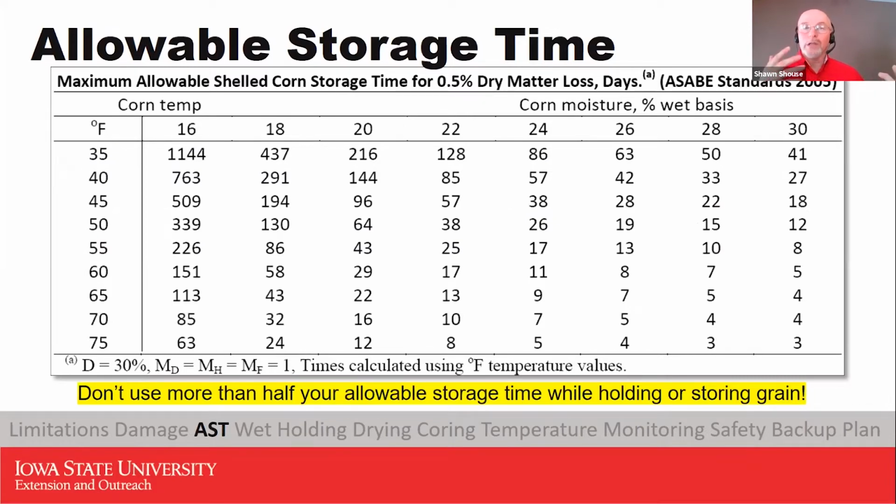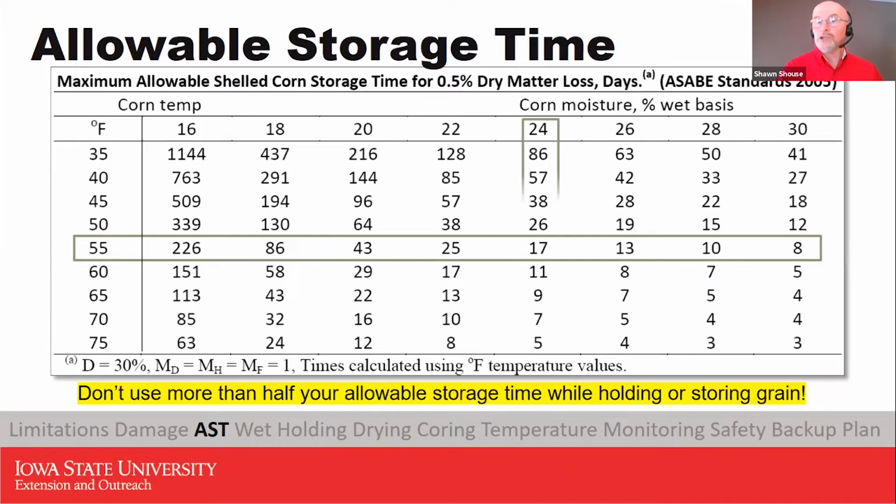And you can see if you go in at a certain temperature and moisture content, for example, if we were harvesting at 55-degree grain and had a moisture content of about 24%, the allowable storage time for that corn would be about 17 days before it has lost a quality grade, or about 0.5% of dry matter. If we were out there when the temperature was higher, say 75 degrees, the allowable storage time at that moisture content would only be 5 days. And so we only want to use up about half of our allowable storage time while we have custody of the grain, leaving some error margin there and some allowable storage time on down the transportation chain. But that temperature makes a huge difference on how long we can store that grain.